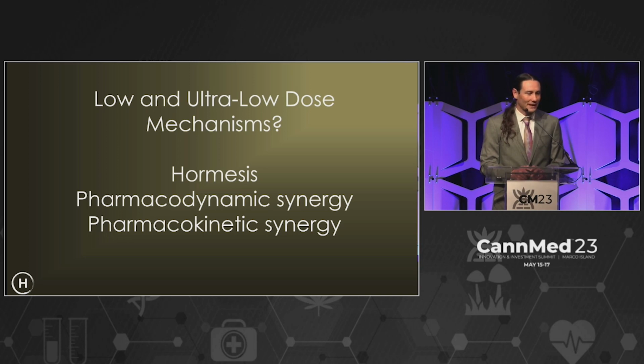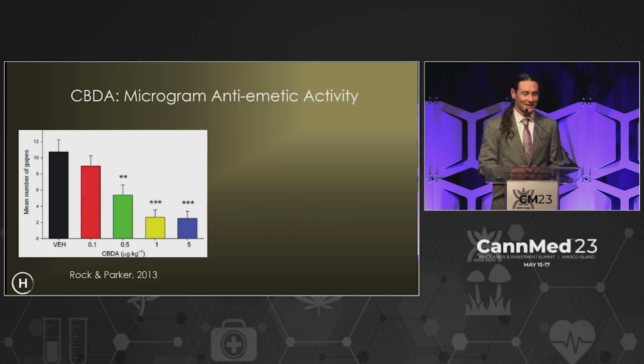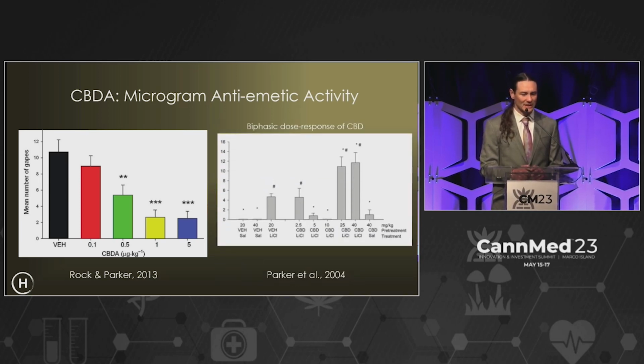So what are the mechanisms? We talked about hormesis, but I want to go beyond hormesis into pharmacodynamic and pharmacokinetic synergy. That means how they're working together or how they're absorbed and metabolized. Because so far we've only talked about THC, but let's look at CBDA, for example. Now, the scale here is micrograms per kilogram, not milligrams per kilogram, and you can see here that half or 1 microgram per kilogram of CBDA reduces nausea in rodents, which is very different from CBD. You can see the effectiveness of CBD is here at 5 or 10 milligrams per kilogram, not half of a microgram per kilogram. So much higher potency.